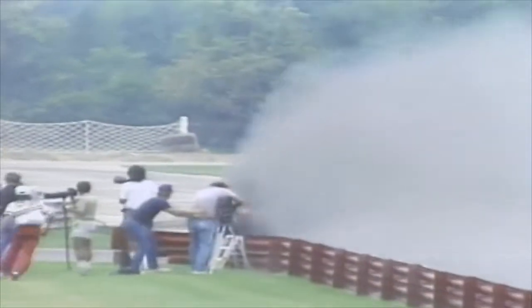At the end of this run, flames trail from John Force's car, burning off the parachutes. But on this day, Force is lucky, as he will stop the car safely. But that's not always the case.